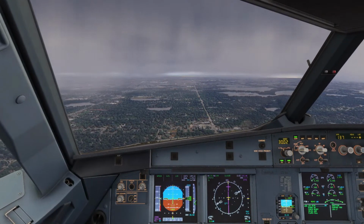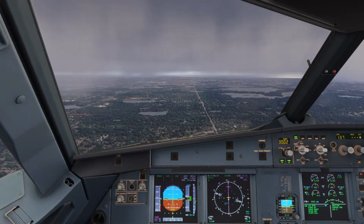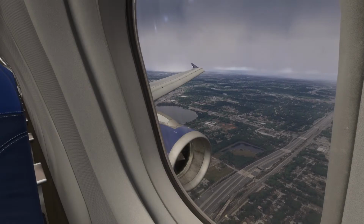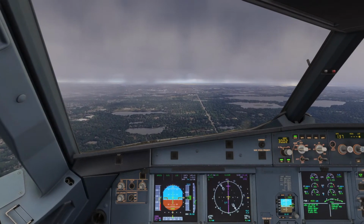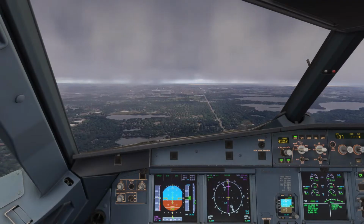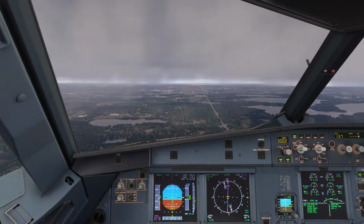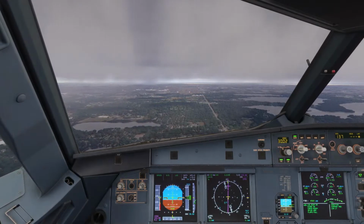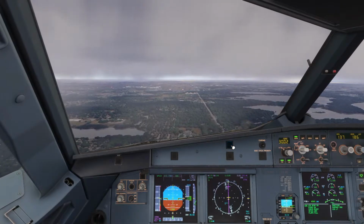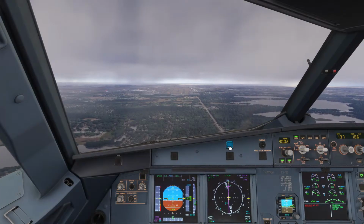Gear down. Gear down. Cabin crew be seated for landing. Landing checklist. ECAM memo. Landing no blue. Landing checklist completed. Orlando traffic, 1663, final approach, 18 right, Orlando. I have control. You have control.